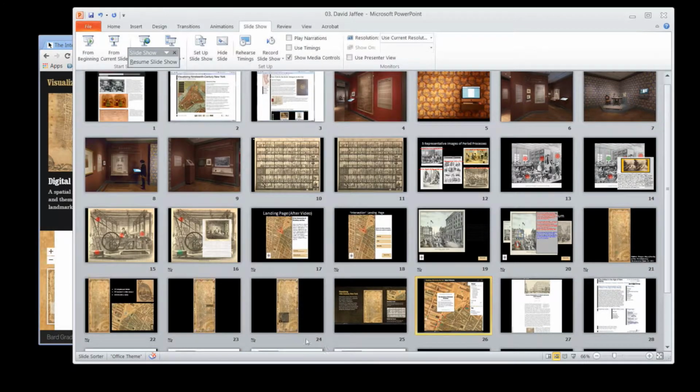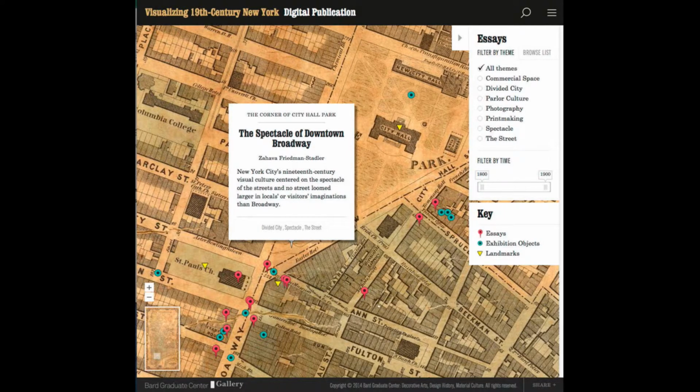Crystal Palace in Paris? The 1853 New York Crystal Palace. So that's the one that's in what later became Bryant Park.